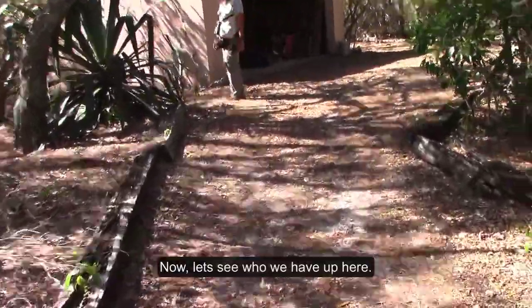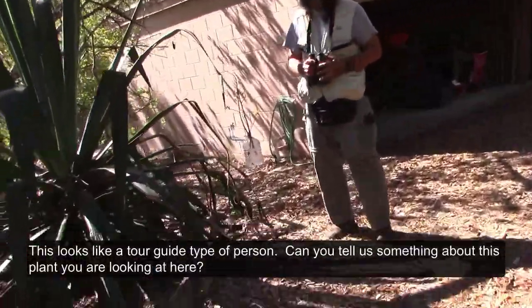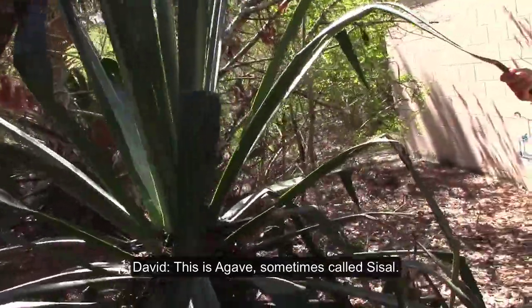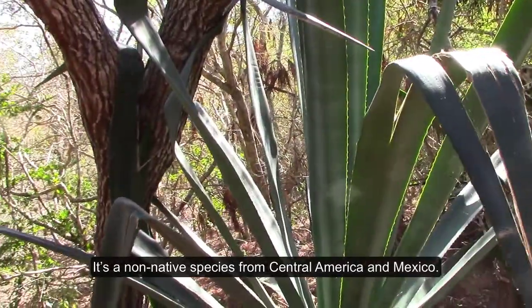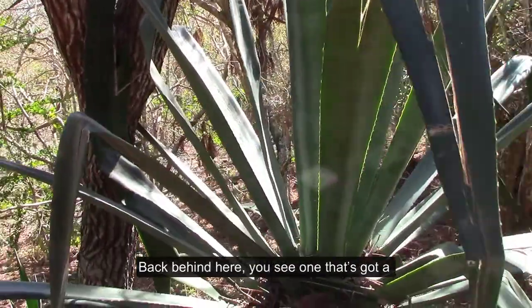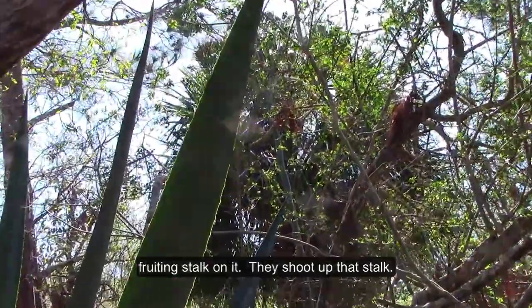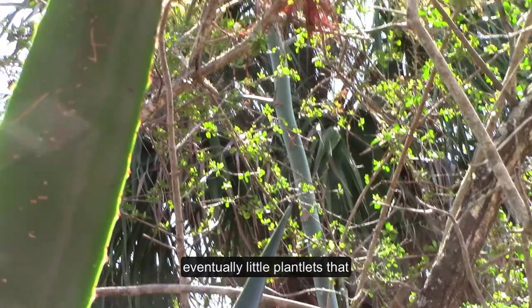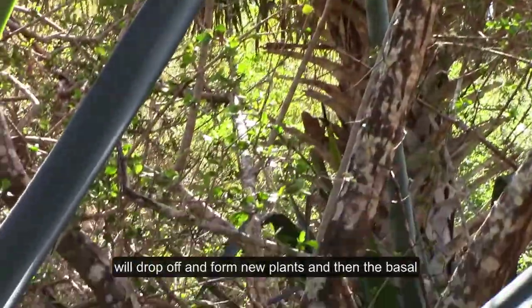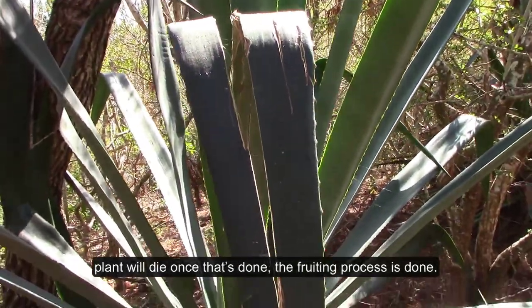Now let's see who we have up here. This looks like a tour guide type of person. Can you tell us something about this plant you're looking at here? This is agave, sometimes called sisal. It's a non-native species from Central America and Mexico. Back behind here you see one that's got a fruiting stalk on it. They shoot up that stalk, they have their little flowers and eventually little plantlets that will drop off and form new plants, and then the basal plant will die once that fruiting process is done.